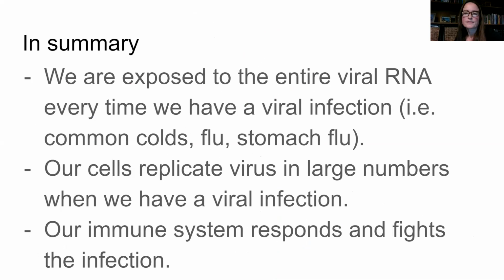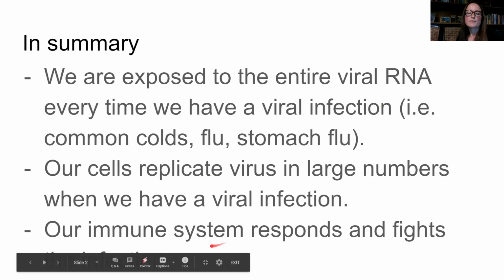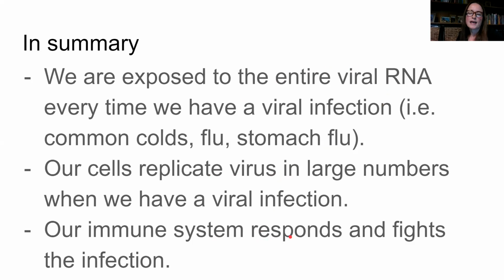So just to summarize, we are exposed to the entire viral RNA every time we have a common viral infection, such as a common cold, flu, or stomach flu. The entire viral RNA enters our cells, and our cells turn into virus factories, replicating the virus in large numbers. And this is a normal viral infection. Our immune system recognizes the foreign virus, and it fights the infection and gives us immunity through production of antibodies and other immune cells.